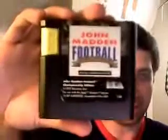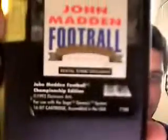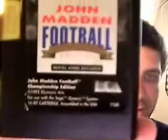John Madden Football Championship Edition. However, the cartridge and the ROM inside of it is just the regular version, so yeah, I think I got screwed on that deal. But if you look, I don't know how well this is going to zoom in for you, it says retail store exclusive. Once again, one of those Blockbuster titles. But overall, no labels on it. Amazing. Blockbuster missed one.